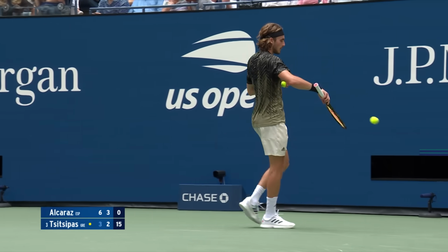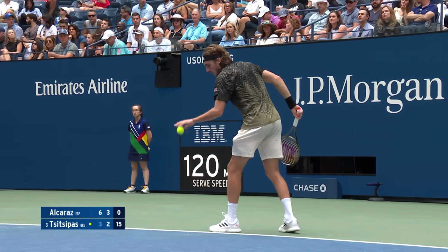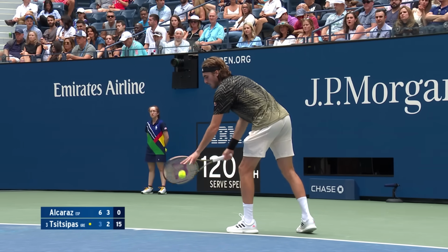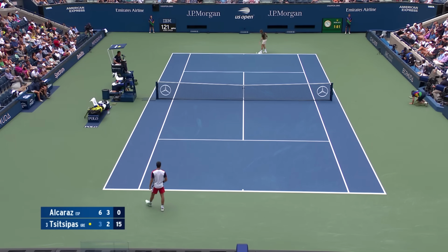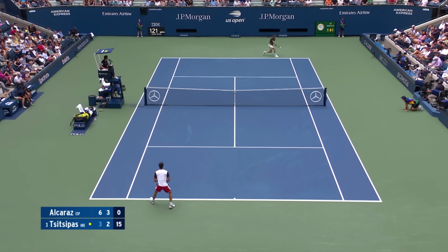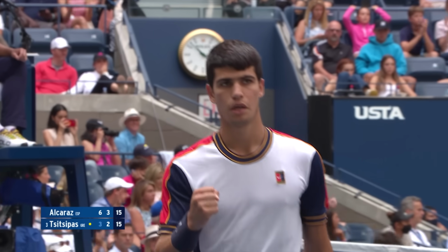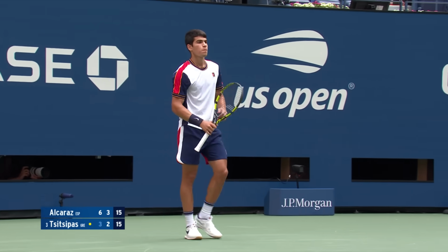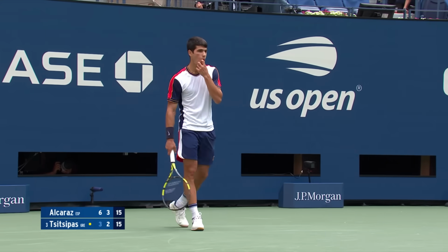Tsitsipas doing a very good job in the last break. A lot of balls back in the court. A couple of forehand errors from Alcaraz. Obviously the missed pass there at the end. Good hustle there from Tsitsipas, but those forehands that Alcaraz missed, he hasn't been missing so far in this match in his other games. Back to business. 15-all. Forehand winners into double figures now for the Spaniard.